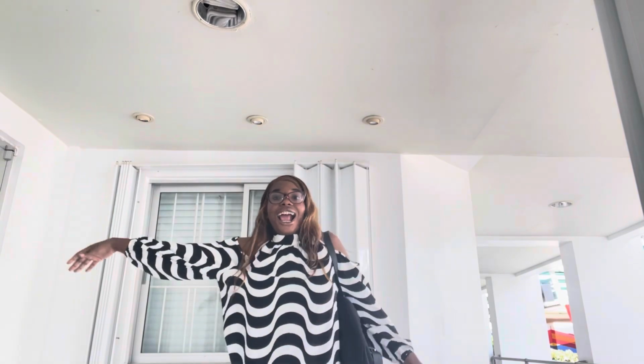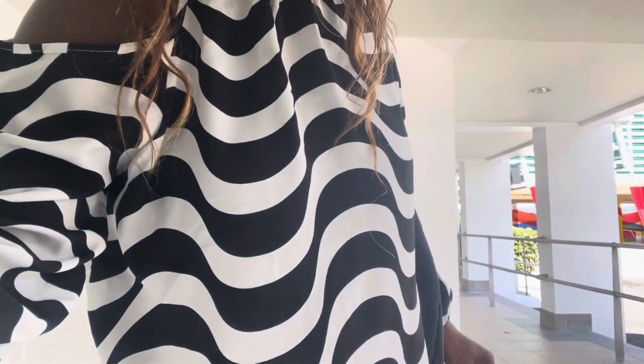Nothing else, but just look at my outfit. Like, I'm in love with this blouse. Like, come on.